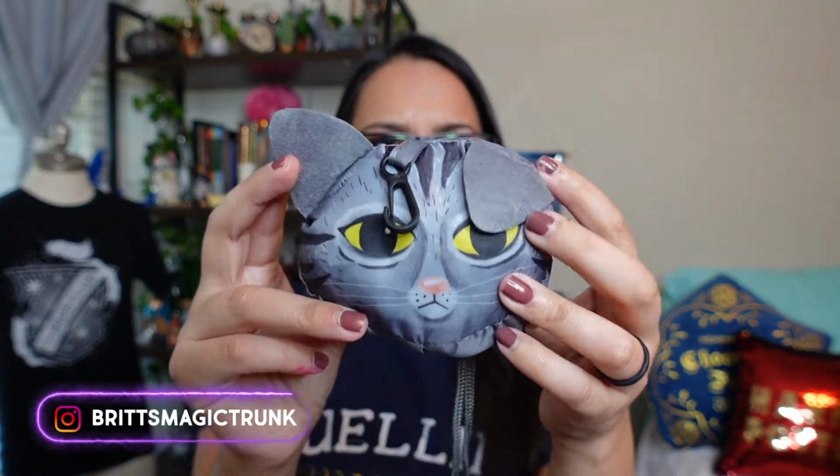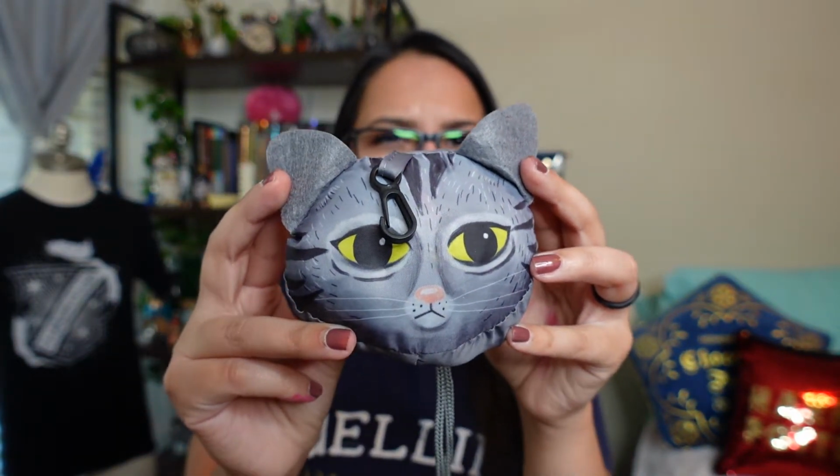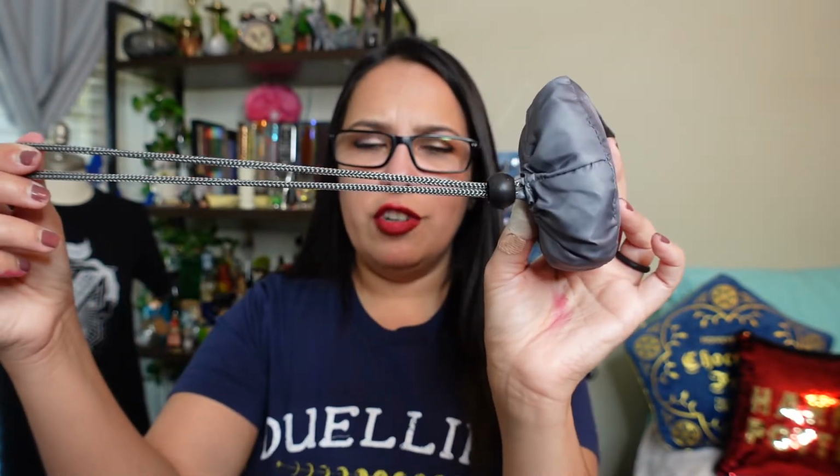Look at that. It's a little pouch that looks like a little kitten face. That is so darling, and it looks like it's got a little key hook here, a little keychain thing, so you can attach it to your bag, your purse, whatever it is. And it's got a drawstring here. So let's go ahead and open it up and see what this is.